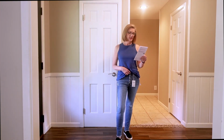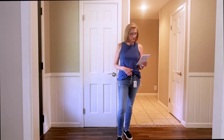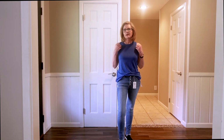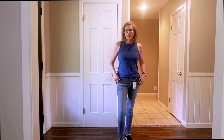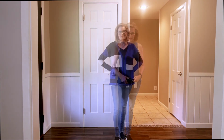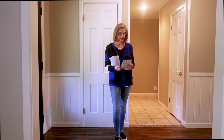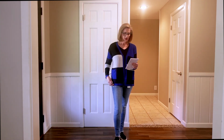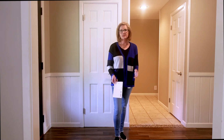This is the Nola Tank in True Blue, size small, $38 by Task. Pretty sure I got this, maybe this exact top in my Wantable Active Edit, which I haven't shown yet. Alrighty, here's the last thing, and this is the short color block cardigan, gray, blue, black, size 2 to 4 by Wantable, $69.